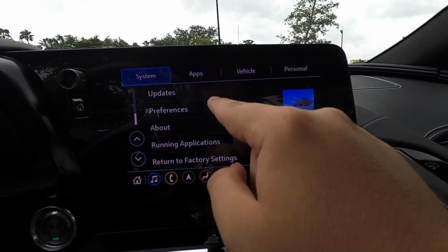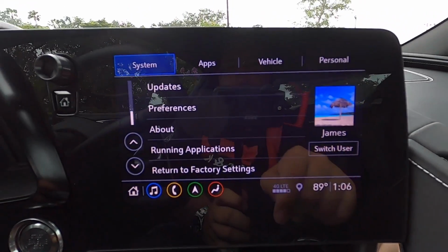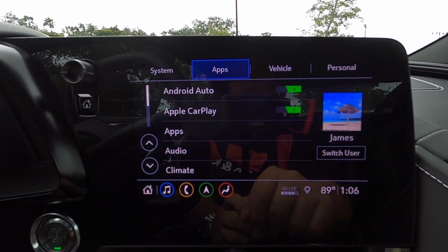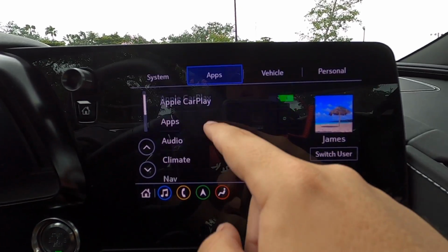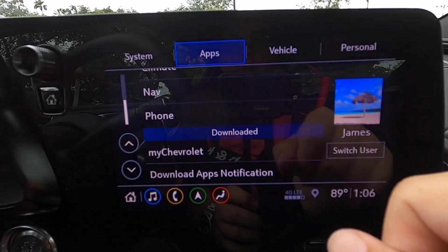You can update it. You see what running applications there are and close them. You have a user here. Of course, that's James. This is his car. Then you have your apps: Android Auto, Apple CarPlay, audio, climate, nav, phone, My Chevrolet. These are just all your different apps.